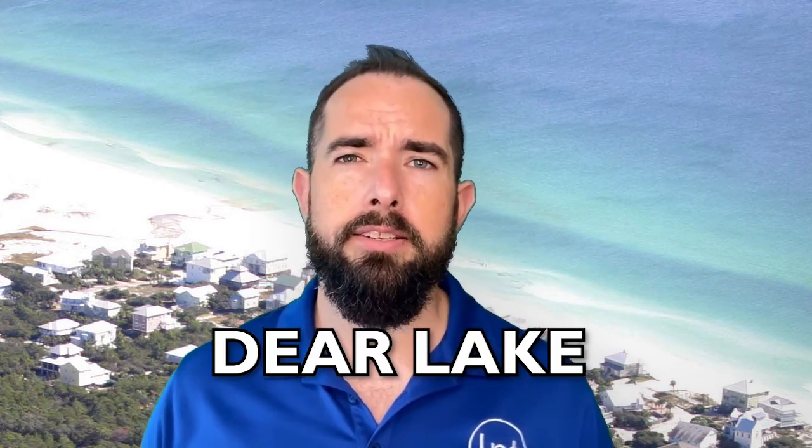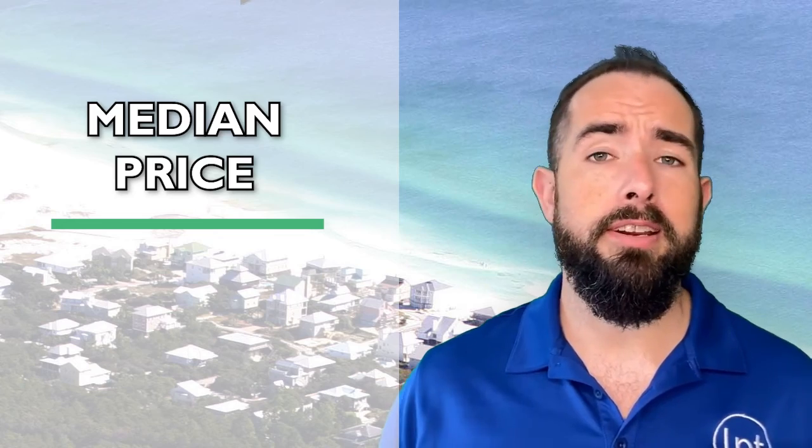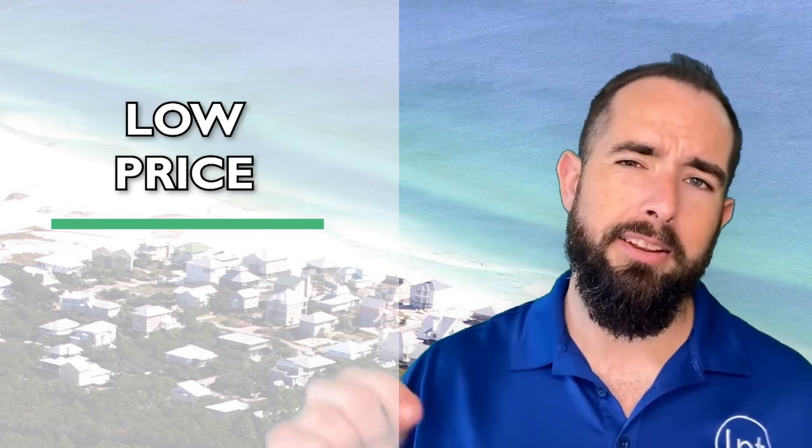Now, as you head down the trail, there's a couple of different state parks in this area for you to go to. You've got Deer Lake State Park and Eastern Lake all along that bike trail. Now, if you are looking to move here, the median price is $990,000. That's a high all the way up to 11.3 mil and a low of $220,000.